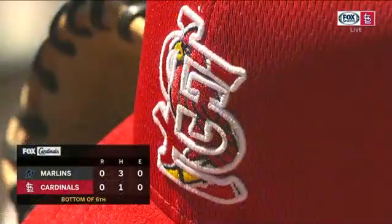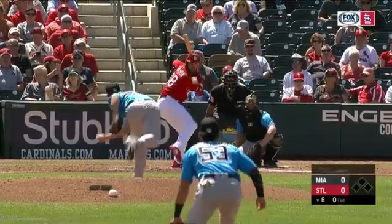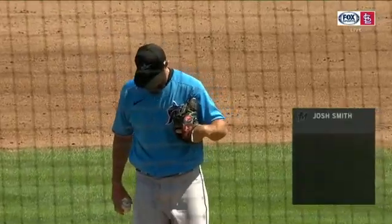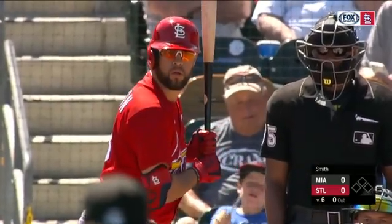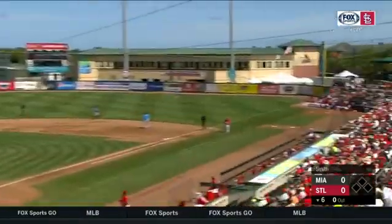Bottom of the 6th, and there is no score. This is Cardinals baseball on Fox Sports Midwest. Dylan Carlson at the plate. One of the impressive things about Dylan Carlson is his ability to keep the bat through the hitting zone for so long. New right-hander Josh Smith spent time last year with the Red Sox.